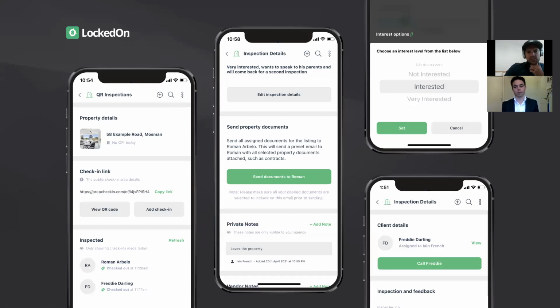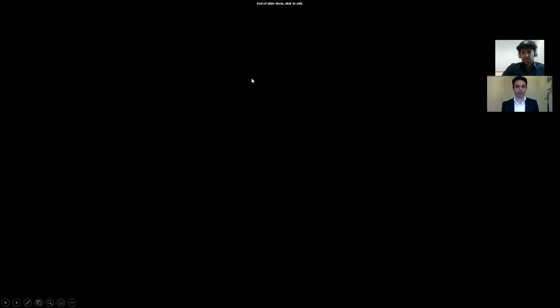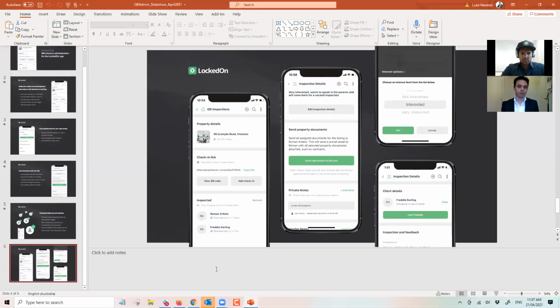So we've got some really exciting stuff to show you today inside the app, some really beautiful new screens and new workflows. And you can see where Locked On is progressing and how we're going to be presenting the app to you. So we might jump into the system now, Aaron, and start talking about Locked On and the triggers and the journey that people will be taking.